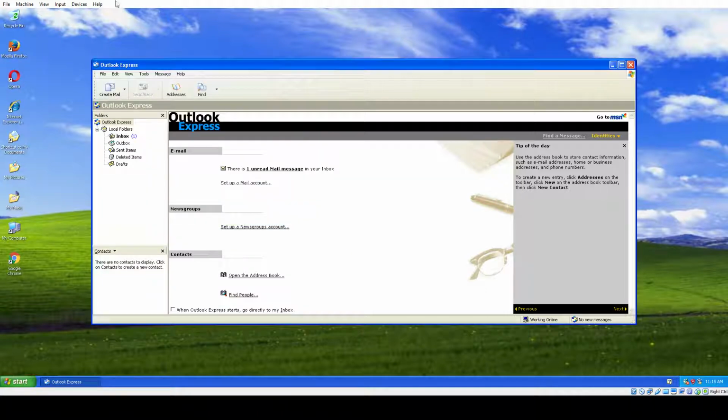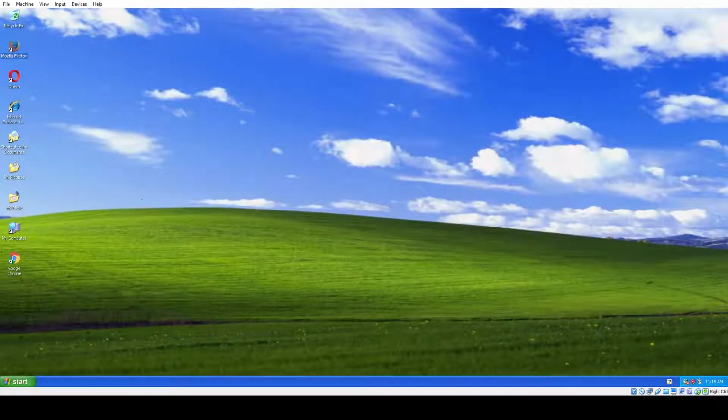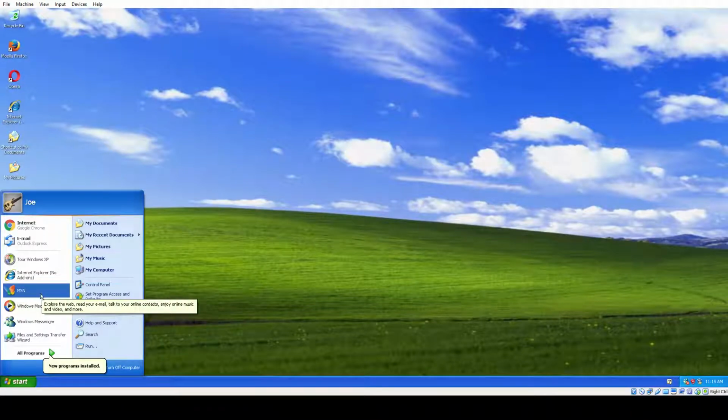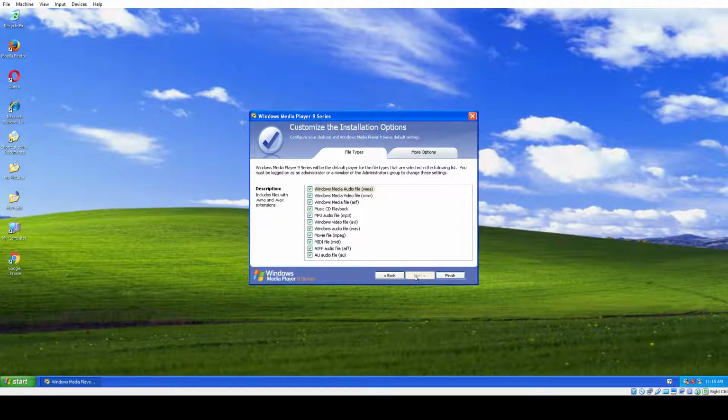So yeah, this looks more professional, while Windows 10 has a Mail app, and Windows 10 does not come with Outlook Express anymore. Windows XP was the last version that came with Outlook Express. And there's an MSN Explorer to explore the web with. And there's Windows Media Player, which I think is Windows Media Player 9. Yeah, it's Windows Media Player 9.